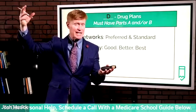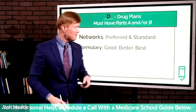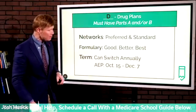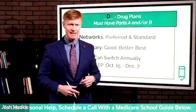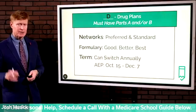And sometimes people need that just because of the amount of medications that they take. And so we tell people, really don't worry about what you're going to take in 2 or 3 years, because you can change formulary, you can change plans. And you make that switch every year, October 15th to December 7th, if it's necessary for you to do that. So we always say, live in the present. Whatever meds you're taking now, that's what we want to get covered. And then if meds change, you can do that every year during the open enrollment period.